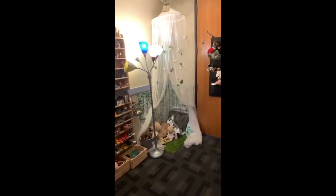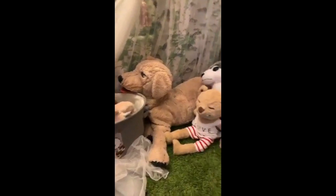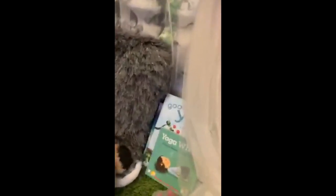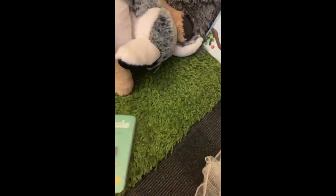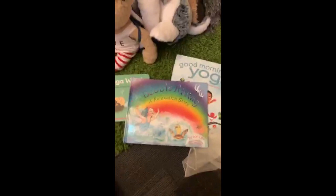Okay, so super cozy. Have your child design it the way they want. There are stuffed animals, different kinds. That's Sophie. There's Meddy Teddy, Maxie the Husky. And then, of course, some books there. Some really good calming books. There's Yoga Whale. It's really good for young children about yoga and how to do yoga. There's Good Morning Yoga. There is Bubble Riding, a relaxation story. So different kinds of books you can have in the calm corner as well.